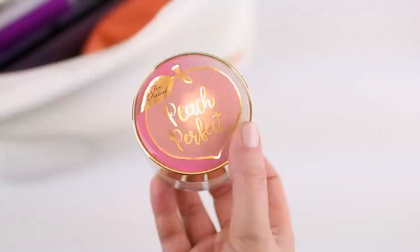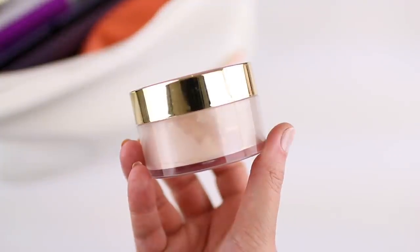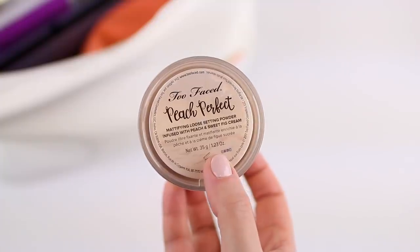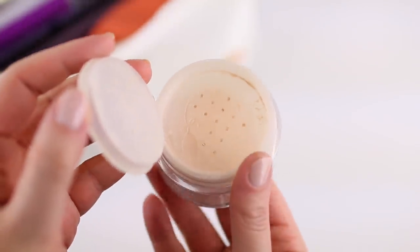And then I did bring the Too Faced Peach Perfect powder. This one is a loose mattifying setting powder. I always go in with this one, really no matter what time of year it is, because it just locks everything into place. And because my skin is so oily, I like to set everything with a matte powder so it stays in place well throughout the day.